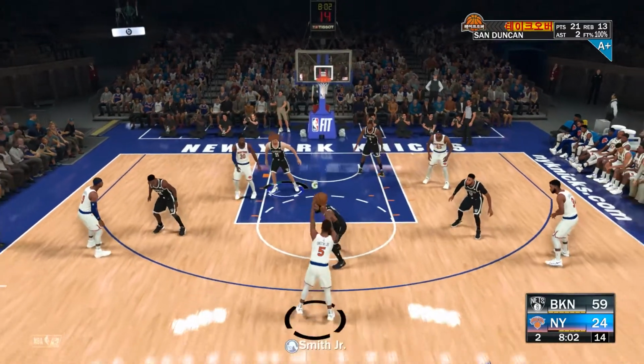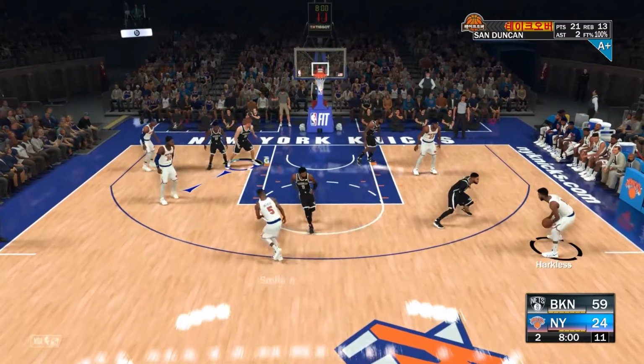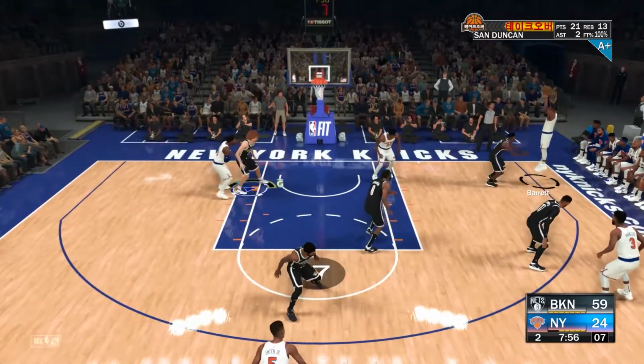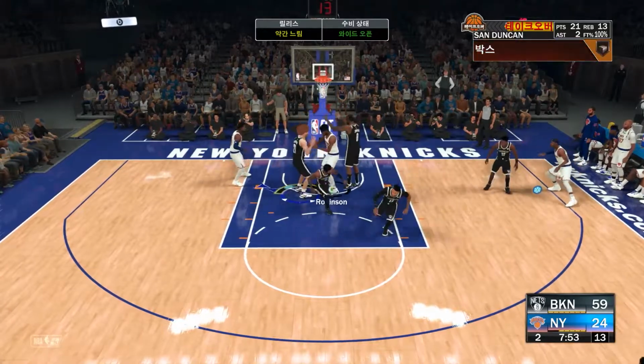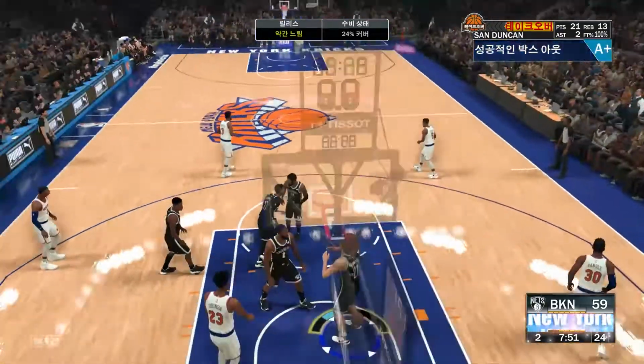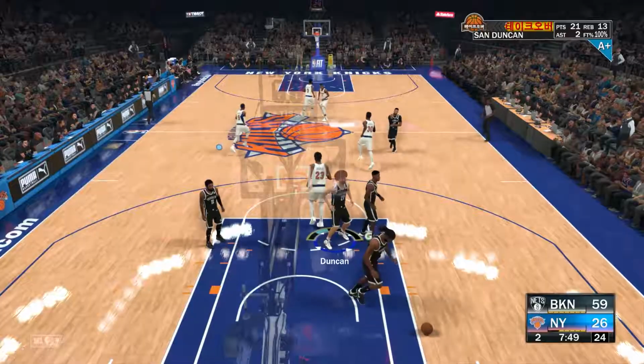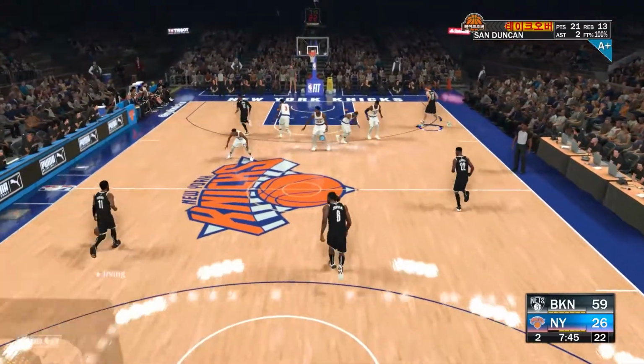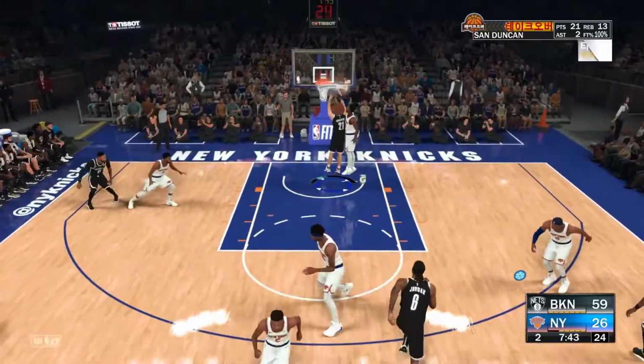Maurice Harkless is checked in for Kevin Knox. Harkless with it for three. Barrett. Here's Robinson. One up, one down. Two points with his first shot this game. Mitchell Robinson, one of those guys who you could be blocking out, but it's just not enough with that length. Duncan. That's tipped.